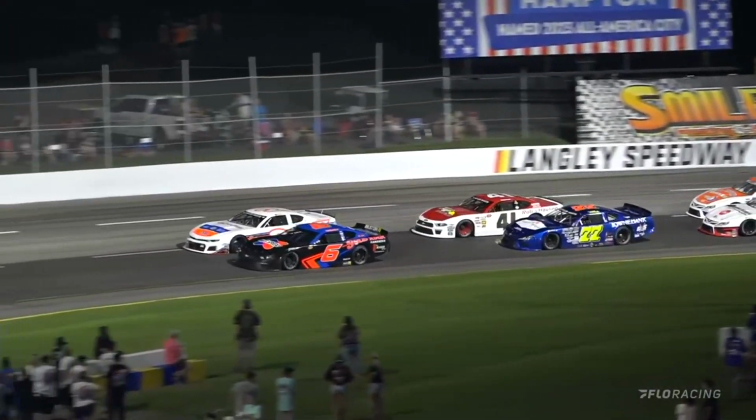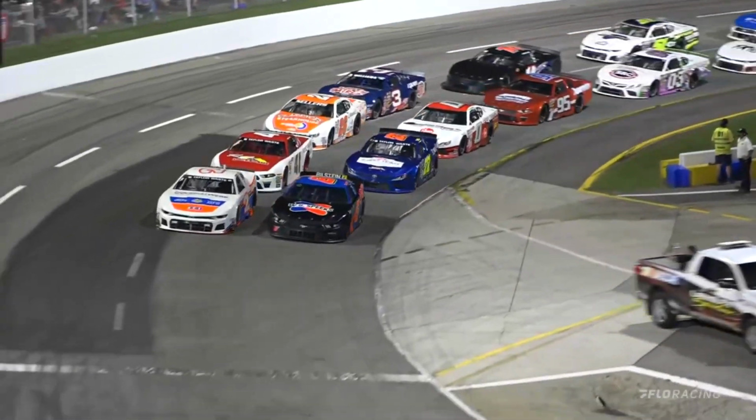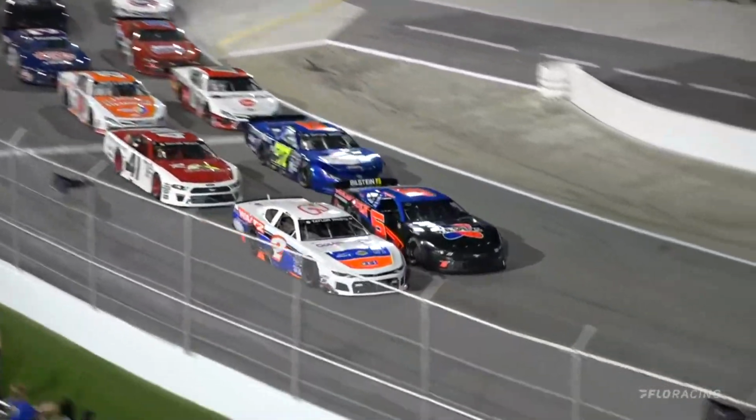We're getting set for 200 laps of racing. Go ahead and tighten those belts, get them real tight. Pace truck hits pit lane. The Hampton Heat 200 is officially underway.